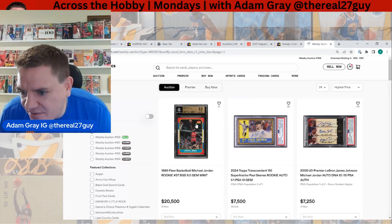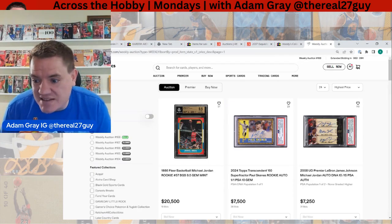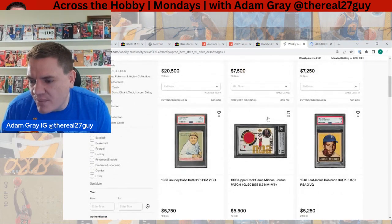So BGS 9.5 on the MJ looks like it's probably a min gem. Another big Skeens. This is the Transcendent Superfractor from 1960. 1/1 gem mint. I want to look at this autograph right here. We'll cover that one in a second.